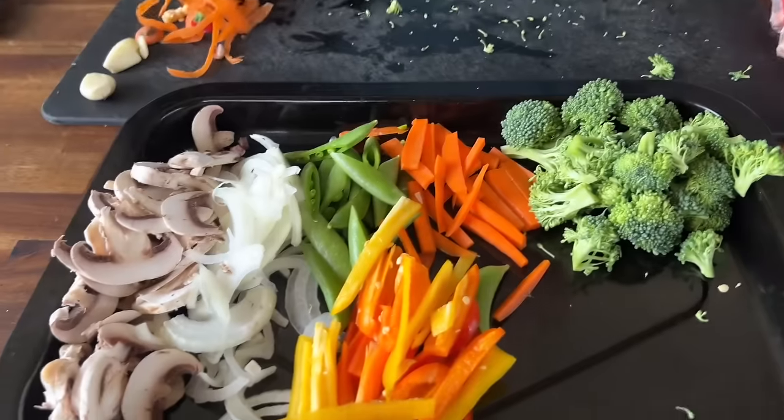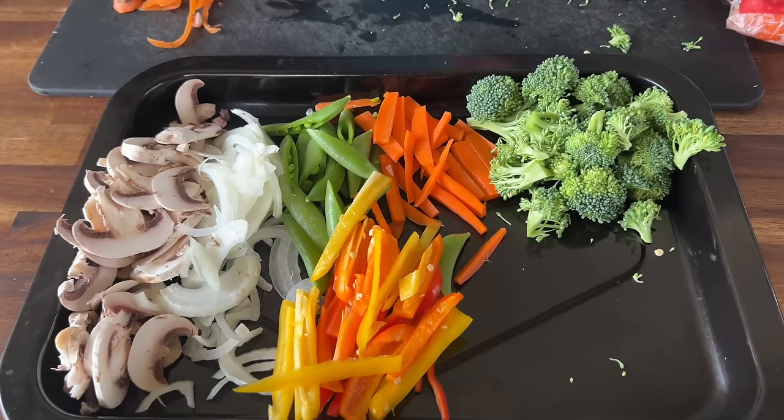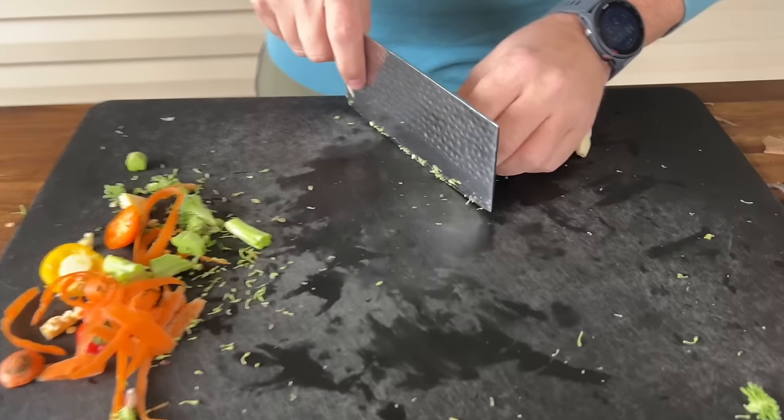We have enough vegetables today. We have mushrooms. I'm a mushroom fan. Oh, I need to do my garlic. I'm going to put my garlic right there. Thinly sliced.